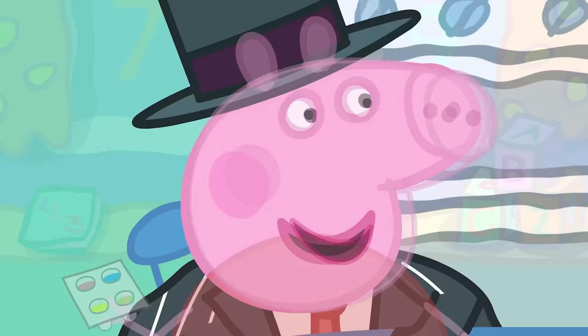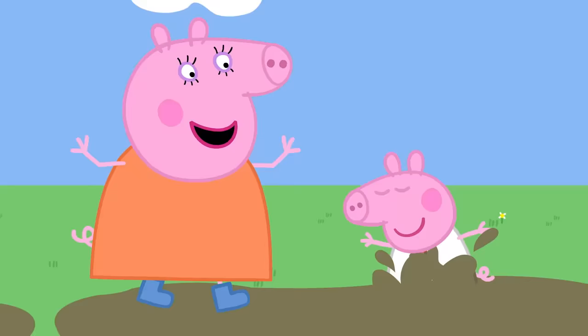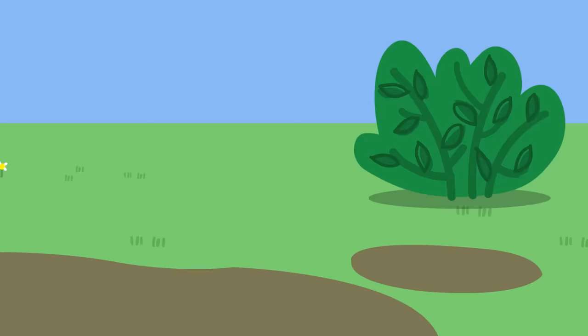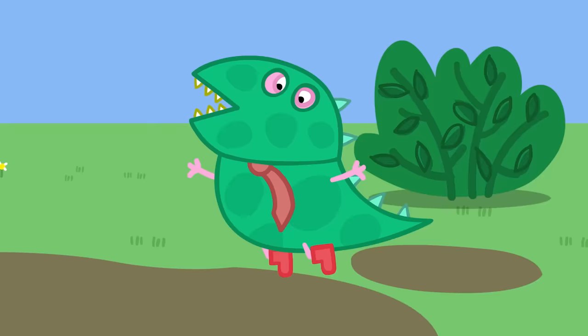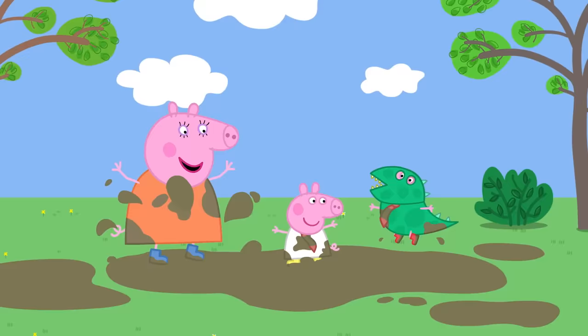But when I'm grown up, I also want to jump in muddy puddles. And George will be a dinosaur. And they will always love jumping in muddy puddles, even when they are grown up or dinosaurs.